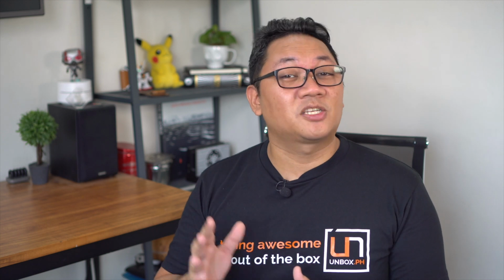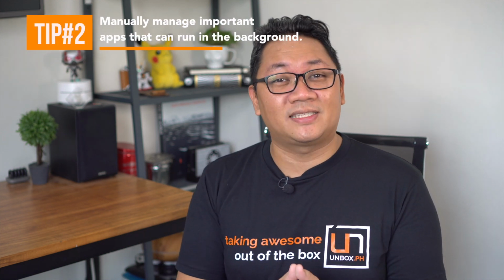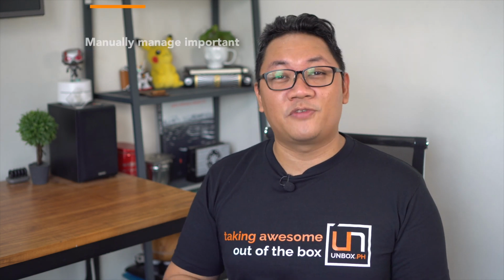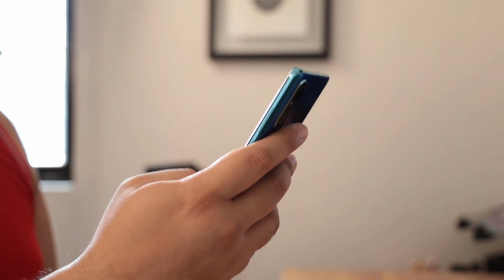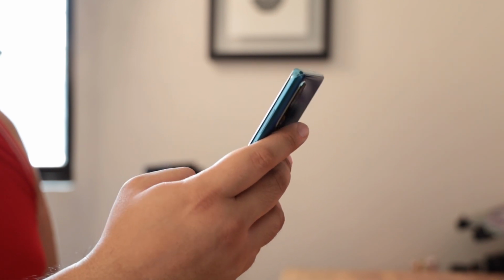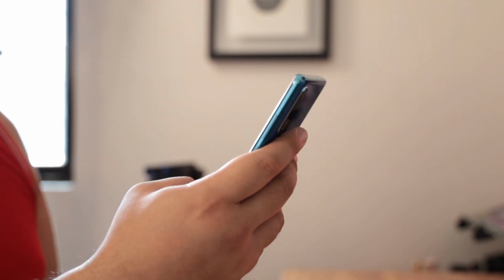So the second tip actually has to do with battery management, because EMUI can be a little too enthusiastic about prolonging the battery life on the P30 Pro, and it might not allow your favorite apps to run in the background. Since our team operates remotely, we use messaging apps like Viber to coordinate our efforts. We've noticed that we wouldn't always get our notifications unless we manually open the app, which means that it wasn't being allowed to run in the background.